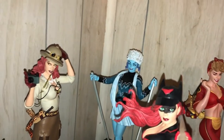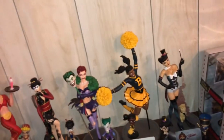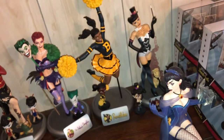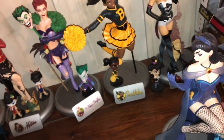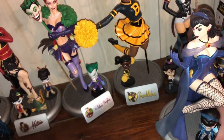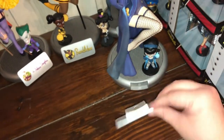Batwoman and Cheetah's storyline kind of went together in this series. And I told you why I put Raven and Satana together. Let's see if I can slide her back with... I'm gonna have to... Ah! I knew that was gonna happen. It was okay, just the nameplate came off. These are all magnetic.